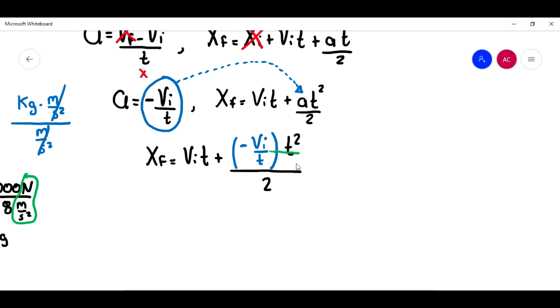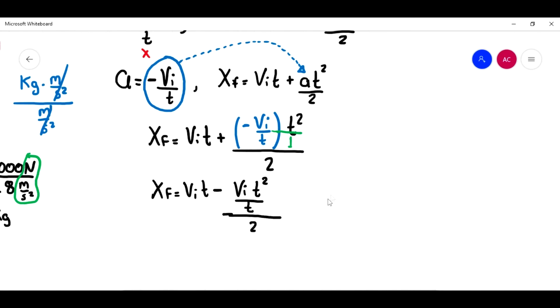So it's here. Okay, and if you see, t squared is in the numerator. Okay, so t squared is going to multiply initial velocity. So let's continue writing the equation. Final position equals initial velocity that multiplies time. Positive times negative is going to be negative minus initial velocity that multiplies time square over time over 2. Okay, because time square is going to multiply initial velocity. Okay, is here, and t is in the denominator is here, and all this numerator is going to be divided by 2. I got this 2 over here. Okay, so I'm just writing the equation. I'm just making order in the equation.